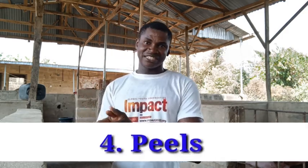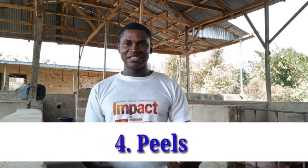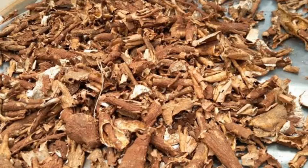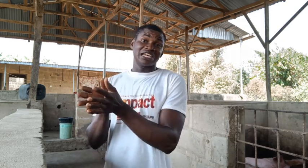Then leaving the aspect of leaf, we are coming to peels. Yes, cassava peels. So you can get cassava peels too. You can go to the garri factory. You can go to where they do fufu, that is the akpu factory. You can go to all these areas and get the shaft that remains after washing the processed fufu, or where they do cassava.